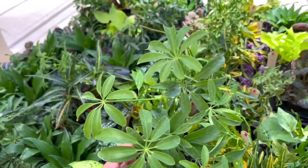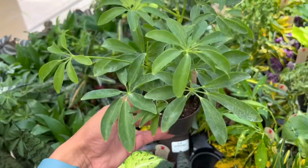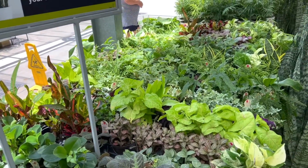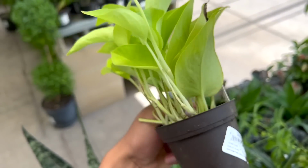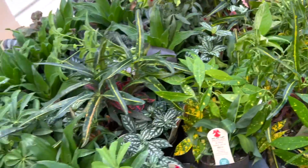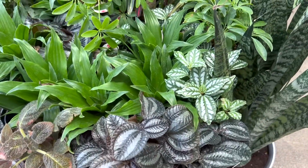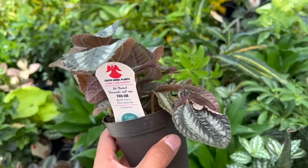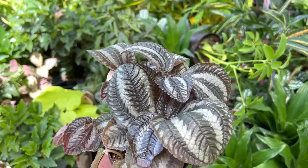Schefflera or umbrella plants. They got neon pothos as well. They literally have it all. Looks so good. This massive snake plant. Those golden pothos look insane. They got some aroids too. This one. This pilea. Pan Am. Yeah. Super cool.